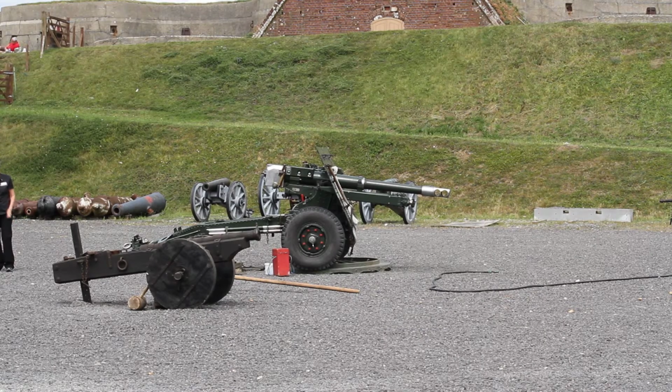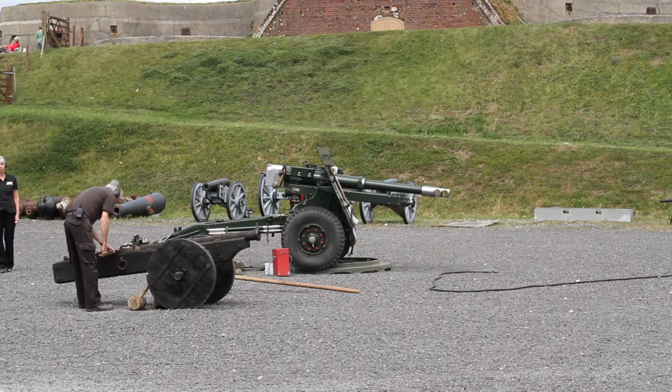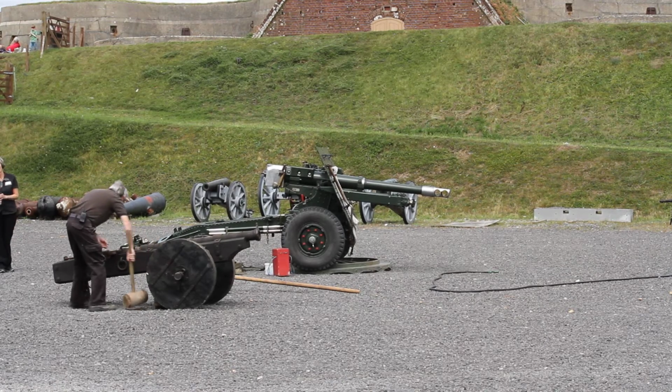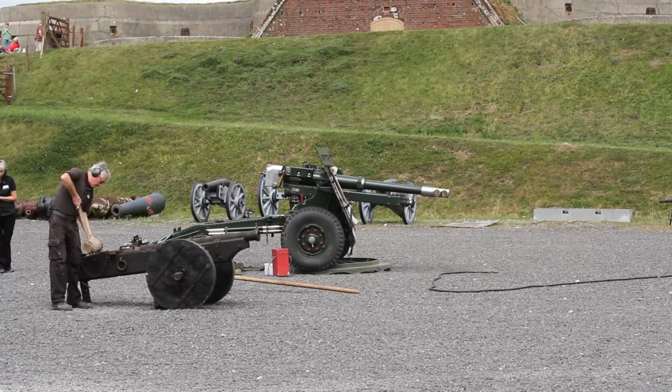Now what Tom's just put on the floor there is that capsule, or it sort of looks like a large metal beer tankard, which contains the gunpowder. So we're just loading in the second shot for you. And again it'll be wedged in tight, and he'll use the powder horn to leave that trail of loose gunpowder.